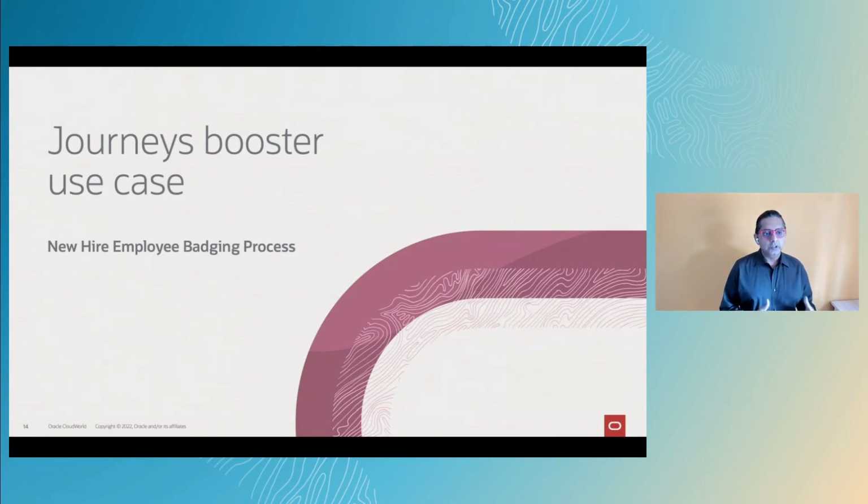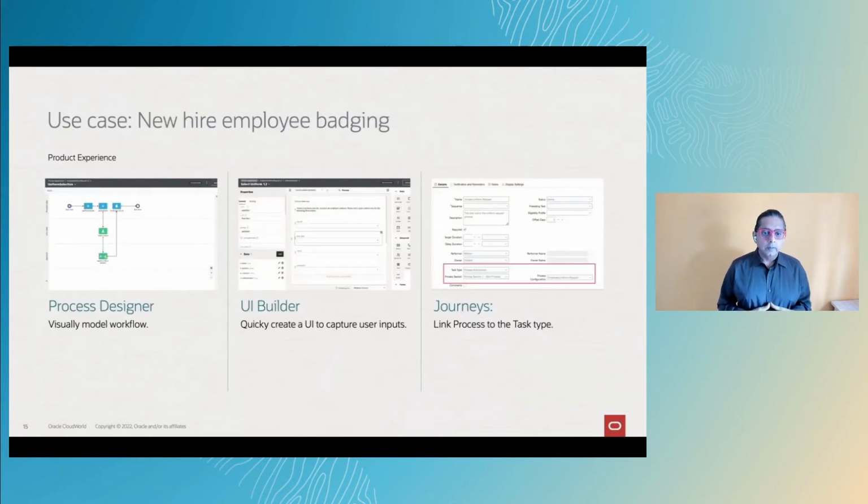So that brings us to the Journeys Booster use case. I'm going to walk you through quickly a use case that will help you understand overall how the flow works. For the purpose of this walkthrough, we will use a fairly common use case, that of generating an employee access badge for a new hire. As we walk through, we will look at the required steps to set up an onboarding journey with a new task that initiates the process flow created in the process automation solution. We'll also look at the overall product experience, both from a process designer perspective, the UI builder, as well as how you are linking this process in the journeys, and looking at it from an end user perspective.